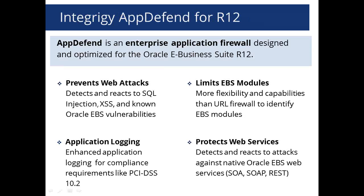So we've developed AppDefend for Release 12. We've also got a limited version for 11i. But for our Release 12 version, we're running as part of the Java technology stack. We work as a servlet filter, and we're looking at all the requests flowing back and forth. We can also see error codes. We can see who's logged into the application. We can do queries against the application database to get additional information. So we're doing a lot more in terms of detecting attacks. And fortunately, we know the Oracle E-Business Suite very well, so we designed it just for the Oracle E-Business Suite. We can also do application logging within AppDefend.